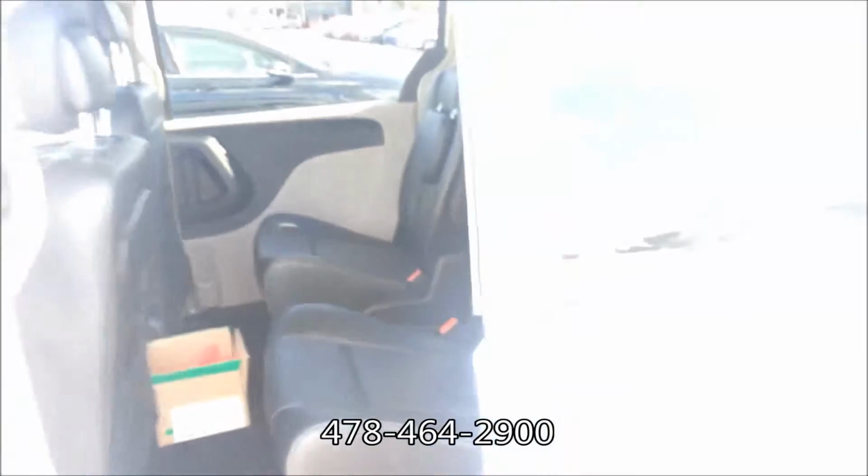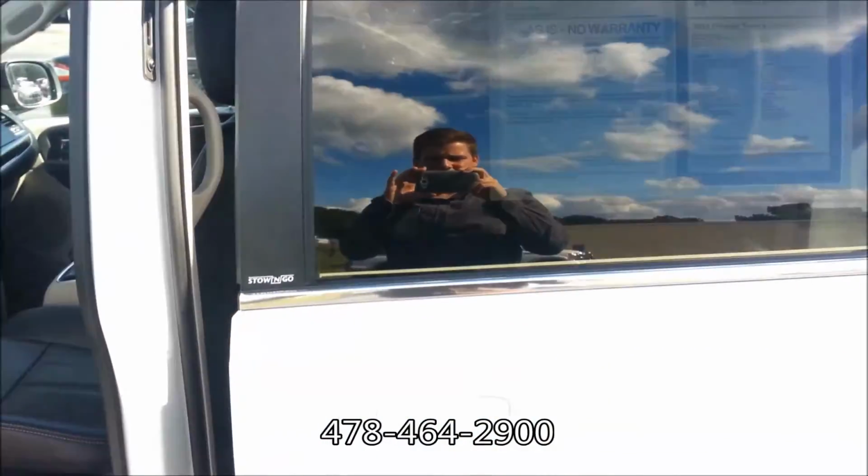Don't forget that these doors here, press this button here, and those are power sliding doors.